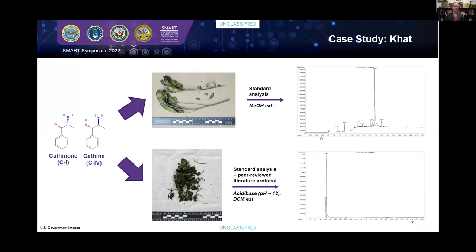However, before I received my next case of khat, I worked with my technical leaders to identify peer-reviewed literature to see if there was a better extraction protocol for this plant material. In fact, we found a couple of different peer-reviewed articles, and we found that those protocols very closely matched our existing in-house procedure for opium. So modifying that existing protocol with a target pH of about 12, and then extracting it into DCM, I was able to achieve this very beautiful extraction of both cathinone and caffeine the next time we received a khat case in theater.